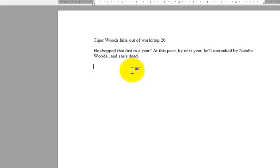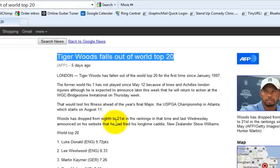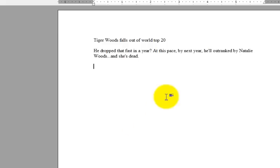All right, first joke. Bam! Here it is, first joke. Tiger Woods fell out of the world top 20. He fell from, what was it? What do we have? He fell from 8th to 21st. Wow, he fell from 8th to 21st in a year. At this pace, by next year, he'll be outranked by Natalie Wood, and she's dead. So that's joke number one.